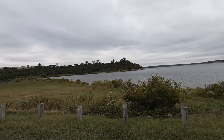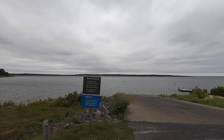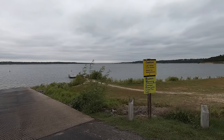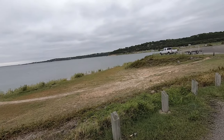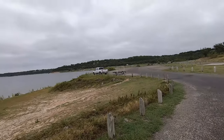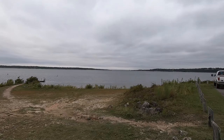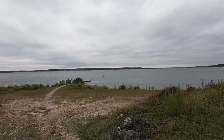I'm really liking this little park. Lots of bank access for bank fishing. You got a boat ramp. And there's even a courtesy dock. Of course, to get to the courtesy dock, you gotta go over here. We'll go down here and check out the courtesy dock.